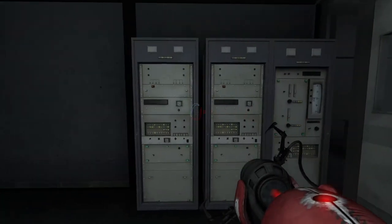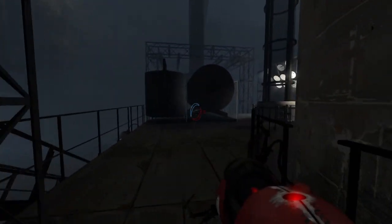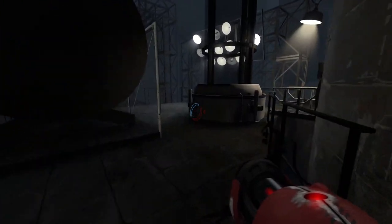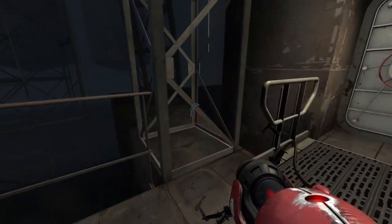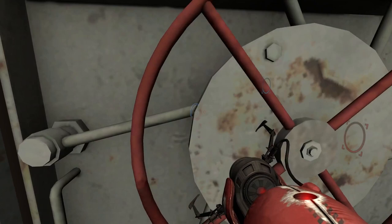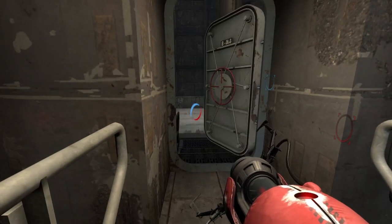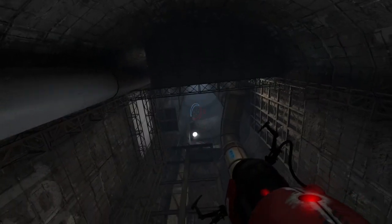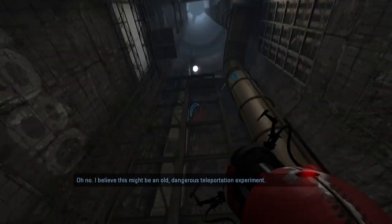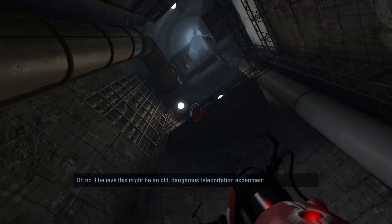All right, I made it in. Now what? Just had to go around to the back side. Open sesame. Ooh. Oh no. I believe this might be an old, dangerous teleportation experiment.